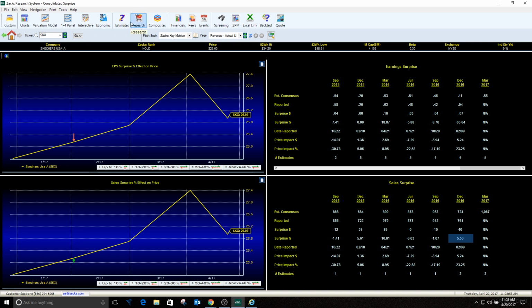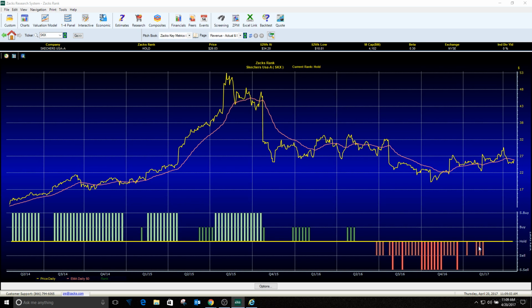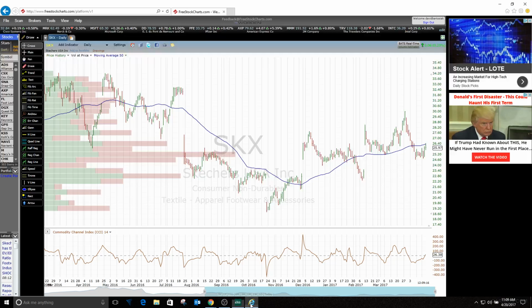Let's look at our Zacks Rank. See what we've got. So, because they are a 3 now, right? Coming off of an extended period of being a sell. Lots of positivity here for a long time. And then, no, lots of negativity. And now we're basically neutral on it. Okay, well, I guess that makes sense.